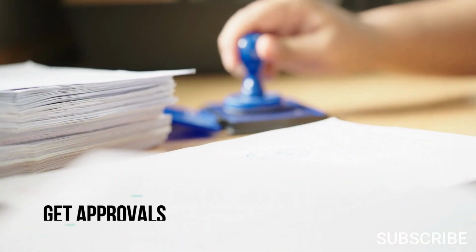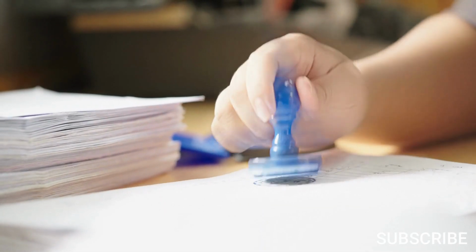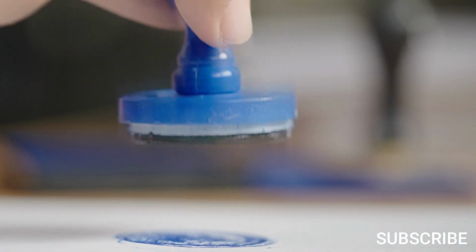Step 2. Obtain the required approvals. Visit your local zoning office to ensure that there are no restrictions on beekeeping within your municipal limits and to get whatever written permissions are required. If a homeowners association serves your residents, confirm that beekeeping is permitted within your development. Document that approval as well.